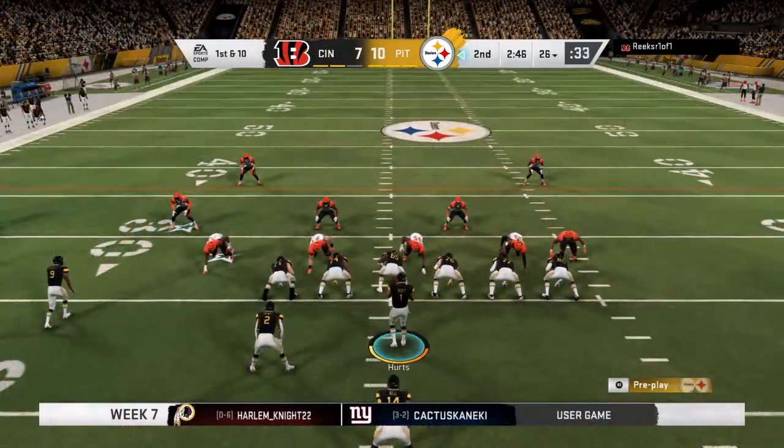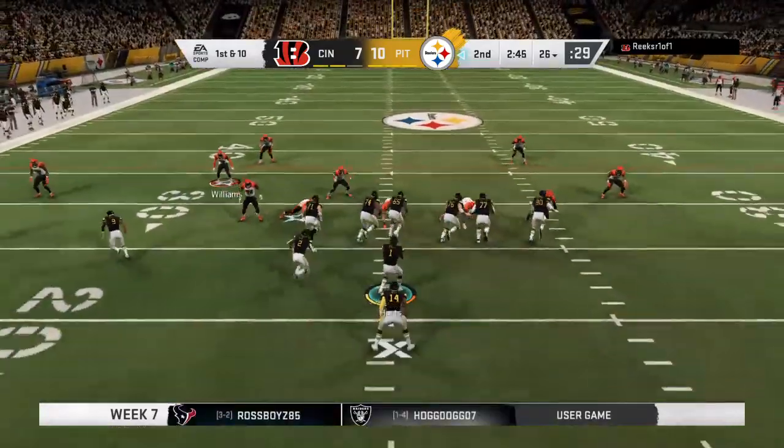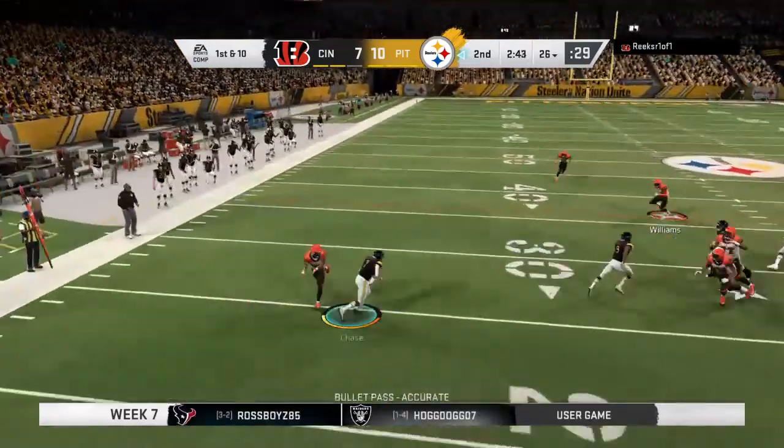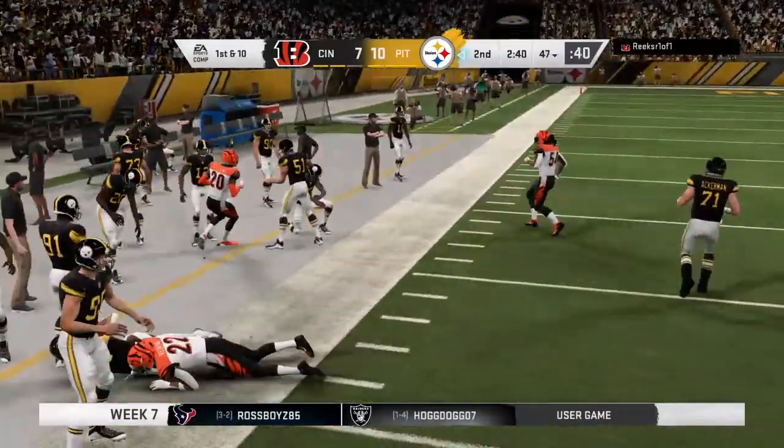The Steeler offense here about ready for their next drive. They're starting to put some space here. You know, first quarter, they didn't look so hot offensively. This second quarter, though, they've looked really good. They've jumped in the saddle in a big way now, and now they're in full gallop.